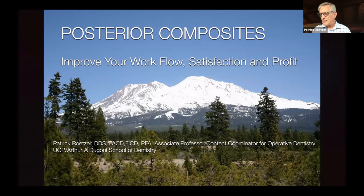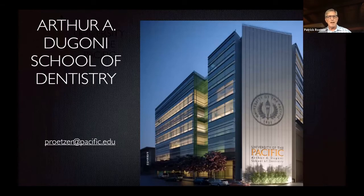Posterior composites. Since we started doing posterior composites in the 80s, everybody has complained about how slow they are compared to alloys. The interesting thing is you should not be slower, you should actually be faster, because these things almost never fracture when you're testing occlusion. And hopefully after tonight, we're going to see that you can nail that occlusion almost every time with a systematic approach to finishing these things. So my whole idea tonight in passing on the information that I think will help you is improving the workflow, therefore your satisfaction and profit. It's important that you can do this in a very efficient manner.